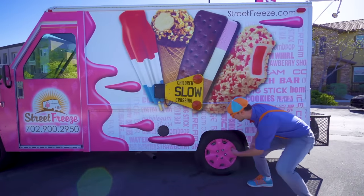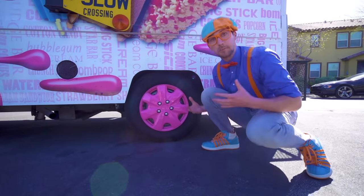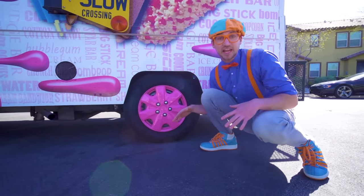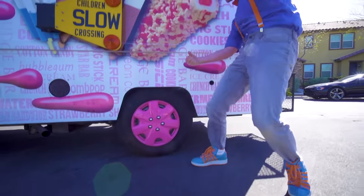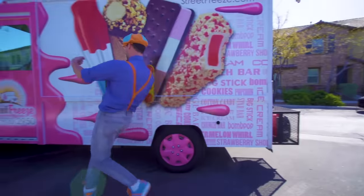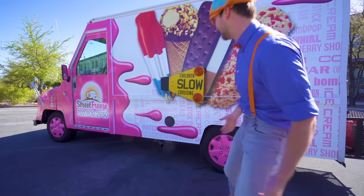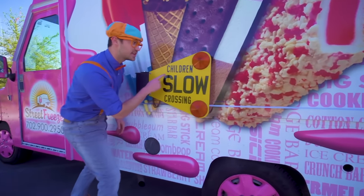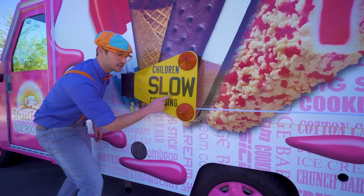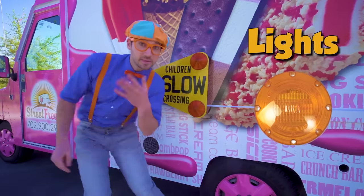Ooh, look at these. So cool. They're pink rims, so then the ice cream truck can drive around on the street. Ring, ring, ring. Sweet wheels and tires. Ooh, what's this? Huh, it says children slow crossing. It looks like there's lights. Let me show you.